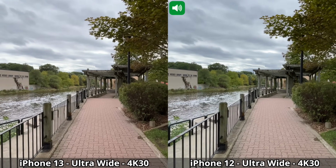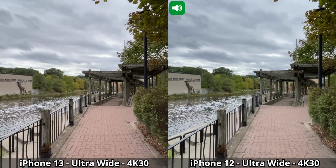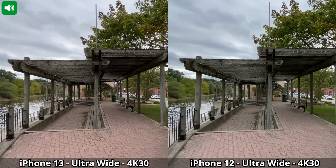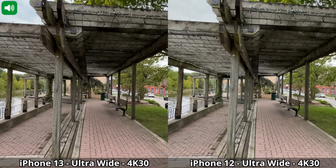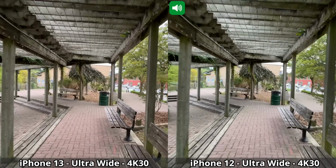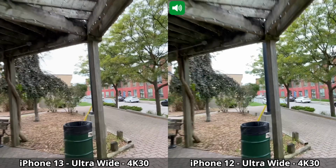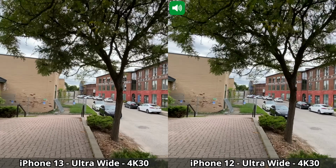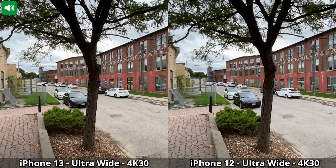I'm gonna walk this way. I wanna show you how the image stabilization works on both devices. And now the wind is picking up a bit, so you're probably gonna hear some more wind aside from my voice. We're also gonna run this way. And I guess we're gonna stop here. We're gonna pan right.